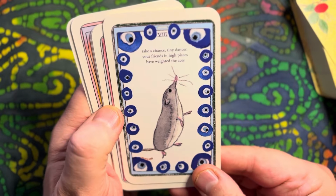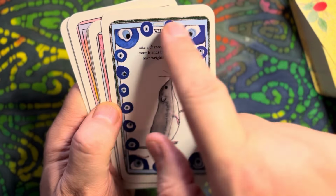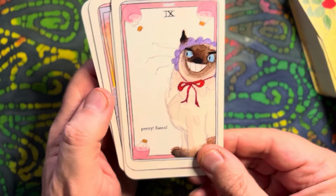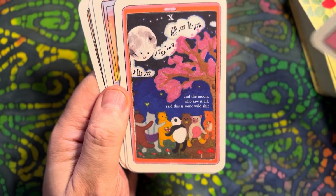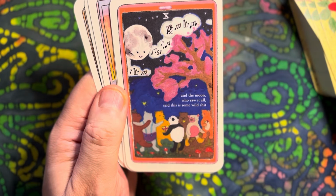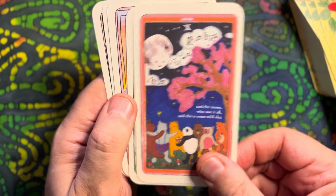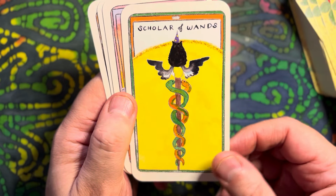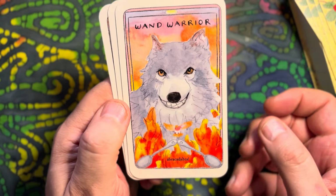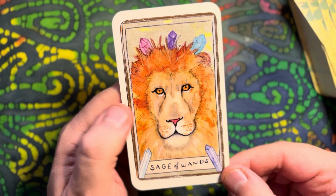Take a chance, tiny dancer. That reminds me of an Elton John song. I love the evil eye here. Your friends in high places have waved the aces. Pretty fiasco. And the moon who saw it all said this is some wild shit. Brilliant. And then we have the scholar. The wand warrior says abracadabra. Oracle of wands. And the sage of wands.